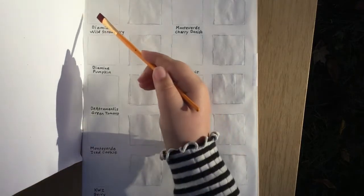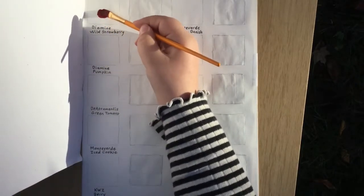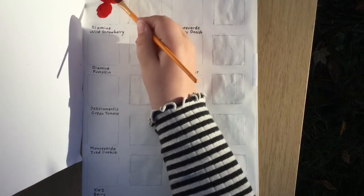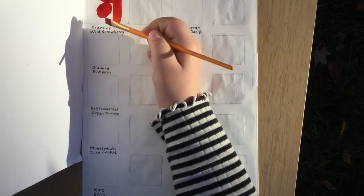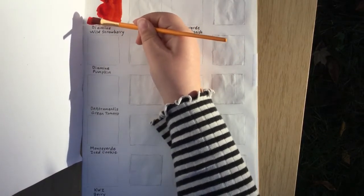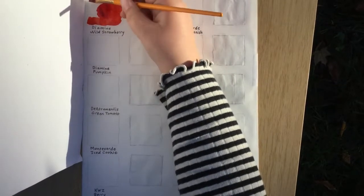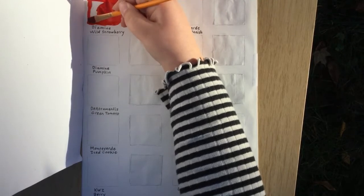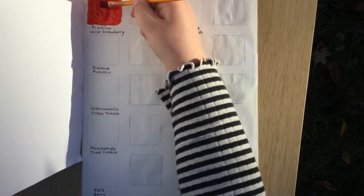Hello. Okay, let's swatch these inks. We had to come outside because the sun is going down and there wasn't enough sun inside. So is this wild strawberry? This is wild strawberry. Diamine wild strawberry. This is a pretty color. Yeah, it is. It's one of my favorite bright reds. It looks like a strawberry. I mean, I think it looks like a strawberry. We'll have to compare it later.